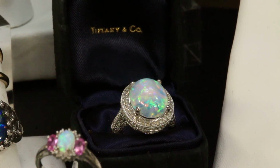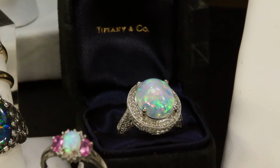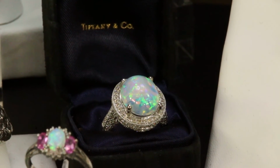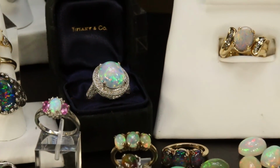This Tiffany ring, I bought this Tiffany setting from a jeweler I know who works with just Tiffany. And I put my own diamonds and my own opal in it. And it is exquisite. And it is in the engagement ring section and has a video.